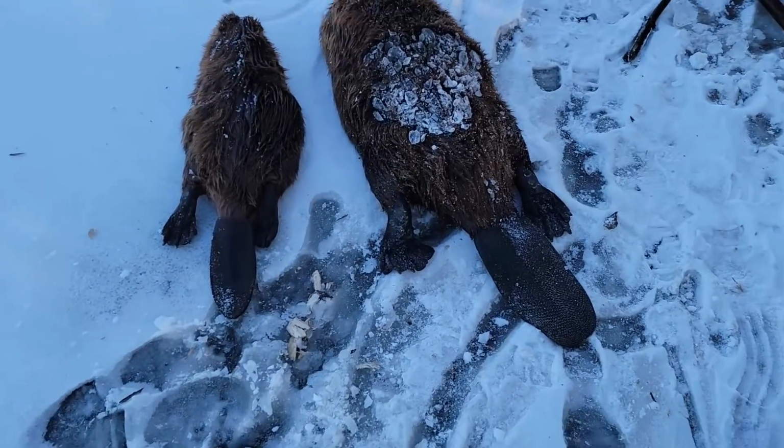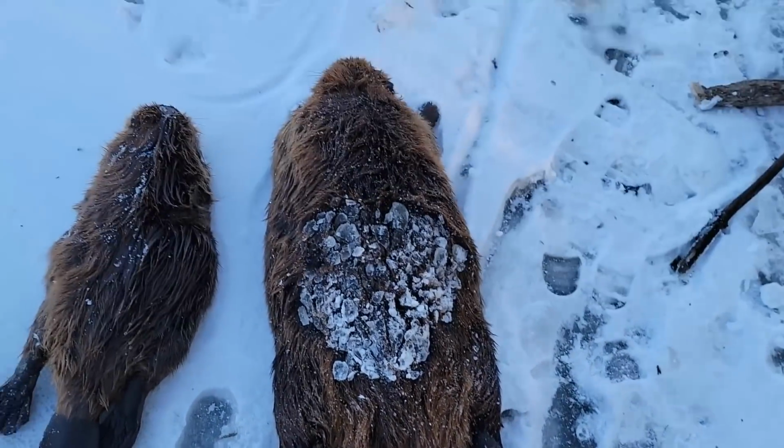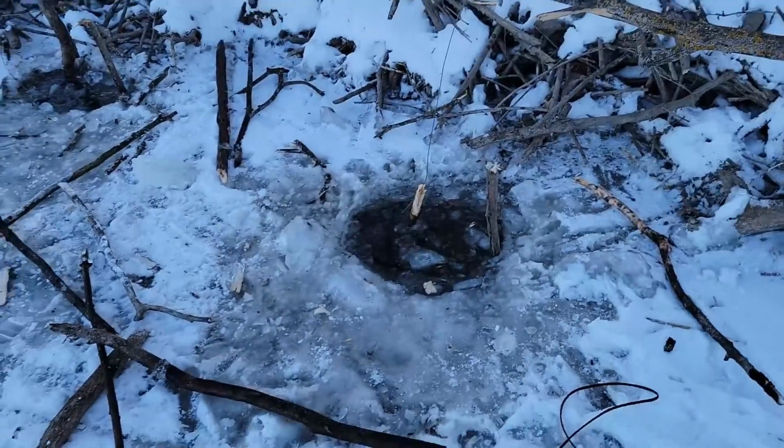Anyway, use the GoPro, do those checks. I'm gonna grab my tripod here next. But there we go. Got that giant beaver that came torpedoing out when I went to make the set yesterday. And then we got a smaller one here. So, got these traps reset and we'll see you tomorrow's check.